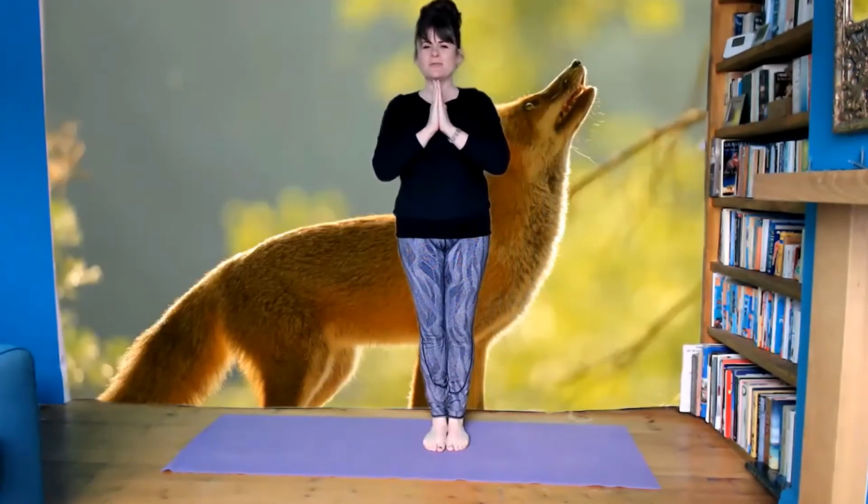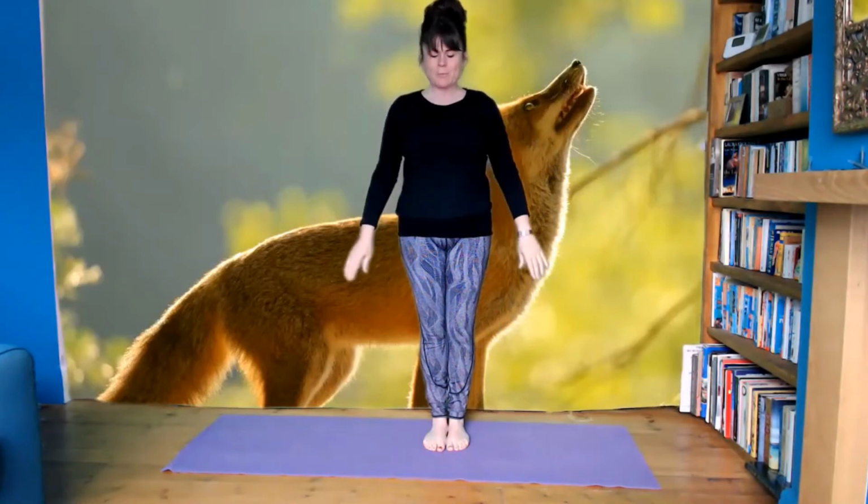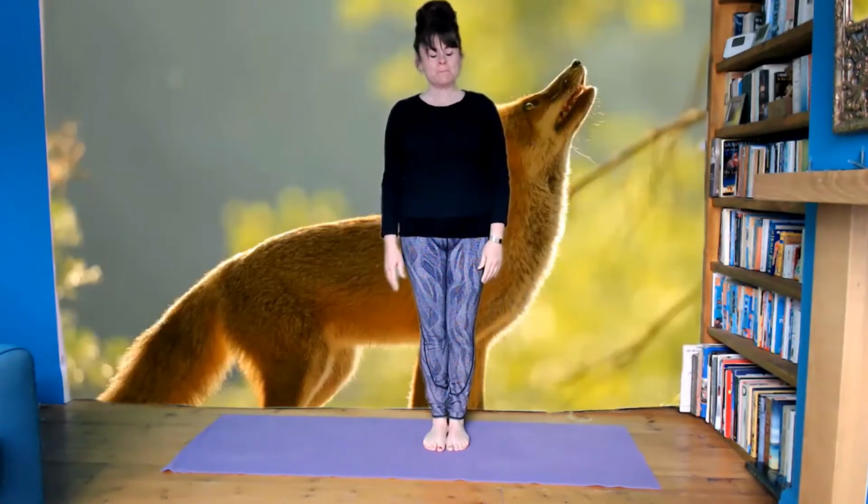And finish with frog pose. Great. So what's going to be our first nocturnal animal? Well, I did say I liked bats, so that's what we're going to do.